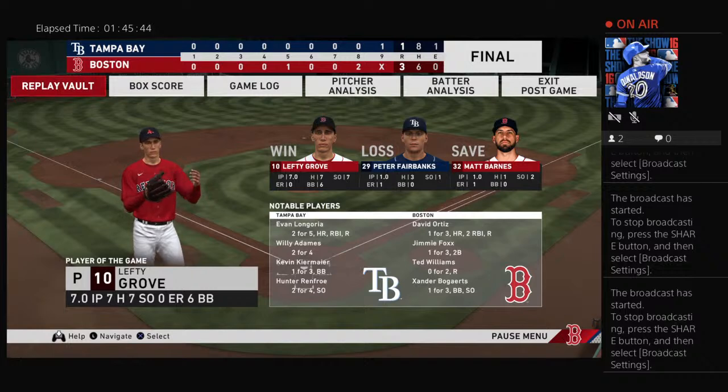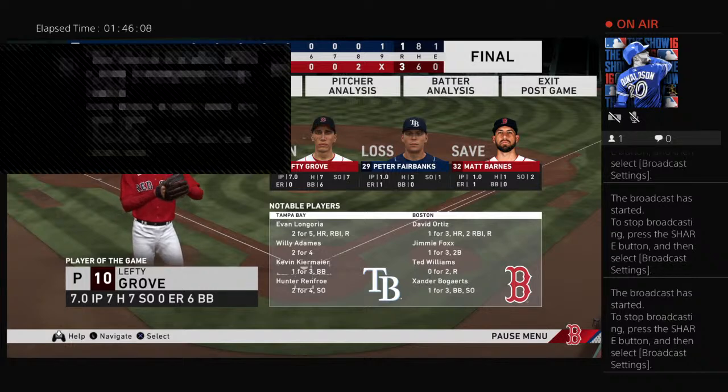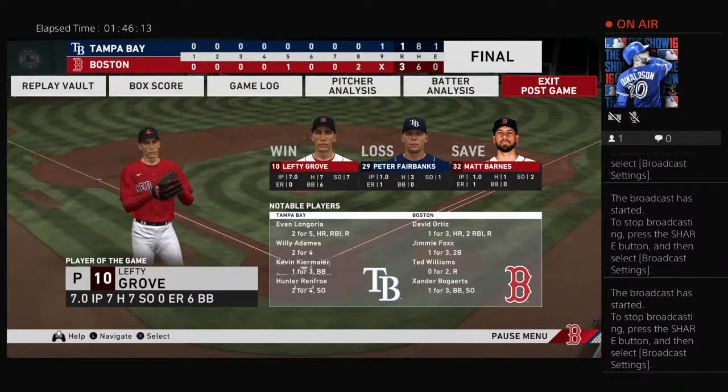The final line score for our ball game tonight. For the victorious Boston Red Sox, 3 runs, 6 hits, no errors. They left 10 men on base. For the Rays, 1 run, 8 hits, 1 error, and 11 runners left on base. Time of the ball game, 2 hours and 43 minutes. Tonight's paid attendance at Fenway Park, 37,755. We'd like to thank the Red Sox Nation for their continuing support and remind you to please drive home safely. Good night.